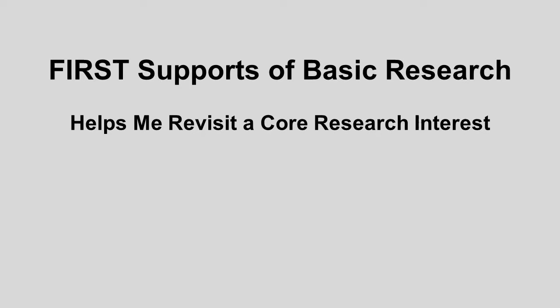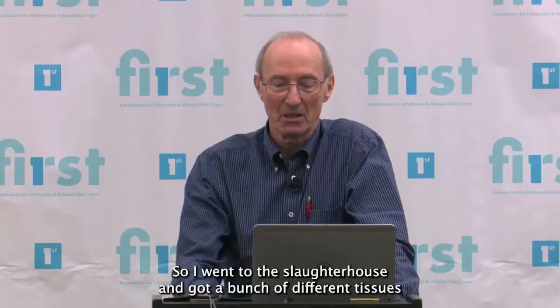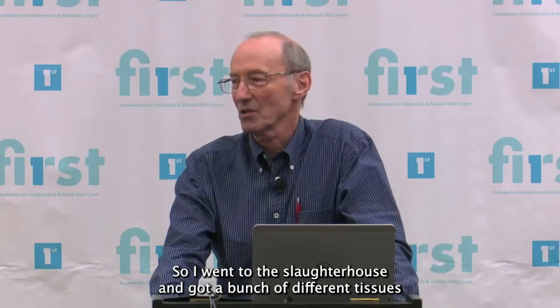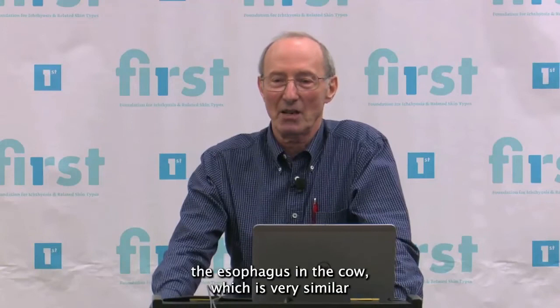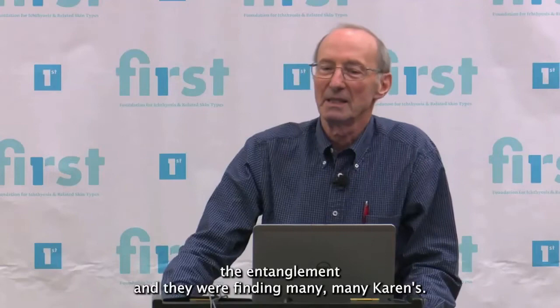Keratins make up 20% of the protein in the skin. When I started out, I wanted to know more about keratins, just like a lot of people did. So I went to the slaughterhouse and got a bunch of different tissues, and was fortunate to find that the esophagus in the cow, which is very similar to the epidermis, had only 2 keratins. Other people were working with skin and other parts of the integument, and they were finding many, many keratins.